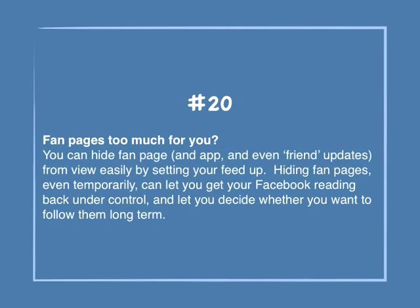Number 20. Fan pages too much for you? You can hide fan page and app and even friend updates from view easily by setting up your feed. Hiding fan pages even temporarily can let you get your Facebook reading back under control and let you decide whether you want to follow them long term.